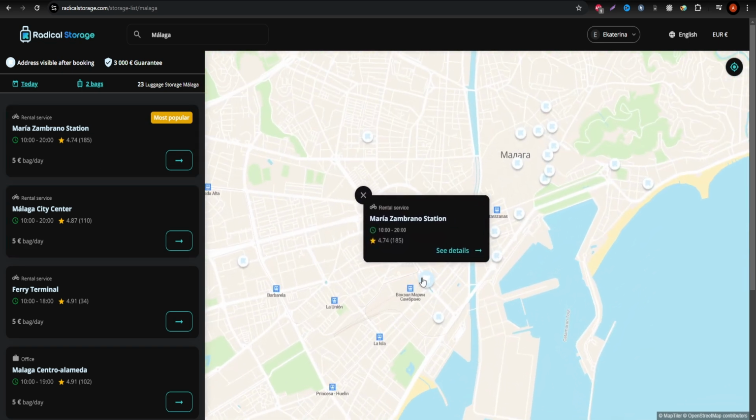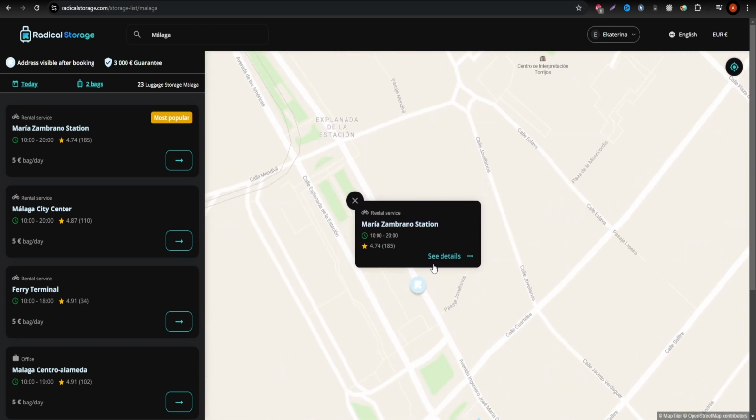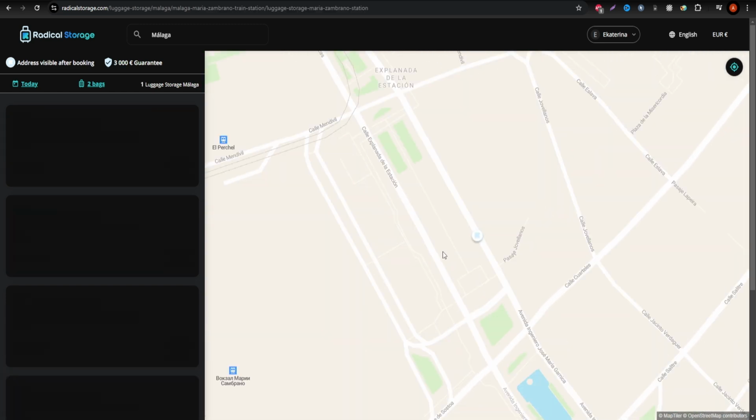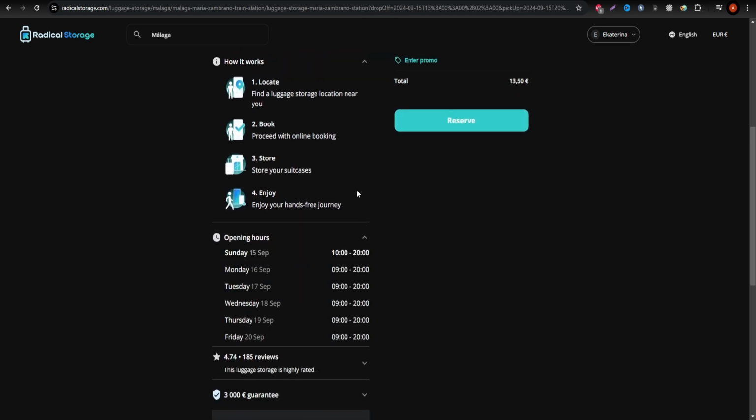Select your desired drop-off and pick-up times and proceed to secure payment. Radical Storage guarantees a smooth booking experience, so you can rest assured your online transactions are protected.